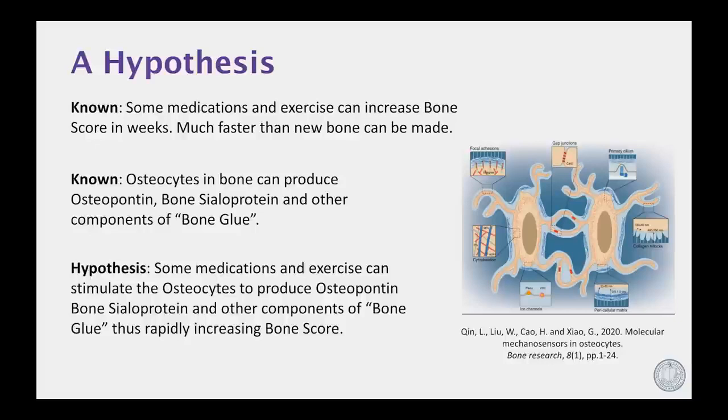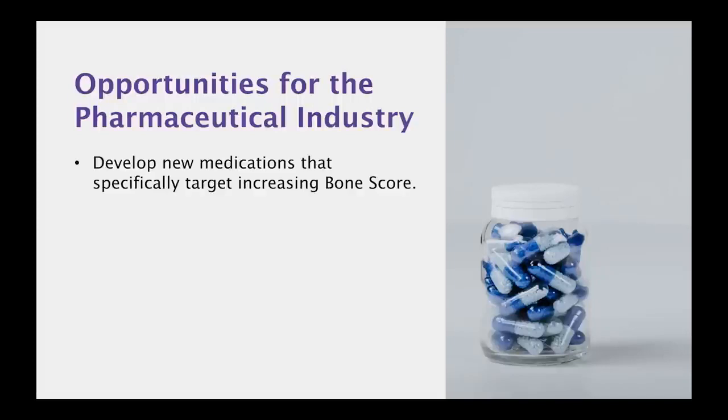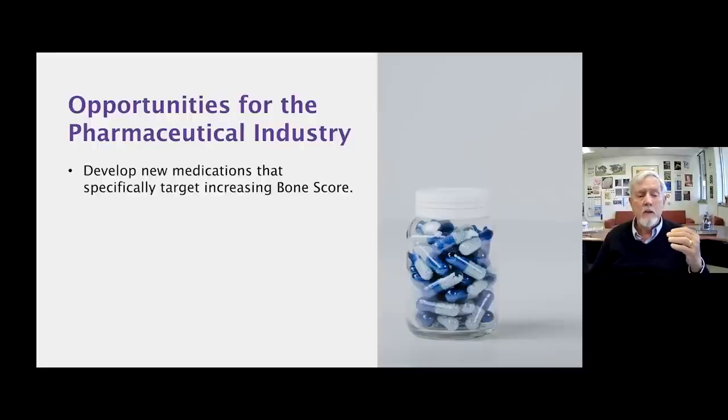That's my hypothesis. Now, there's opportunities here for the pharmaceutical industry to develop new medications that specifically target increasing bone score. For example, they could see if they could get a medication to increase the osteocyte production of bone glue. Or there may be other ways that they could target to increase bone score.